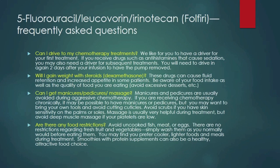Now let's review some frequently asked questions with regard to the FOLFIRI regimen. Can I drive to my chemotherapy treatment? Well, we'd like you to have a driver for your first treatment. If you receive drugs such as antihistamines that cause sedation, you may also need a driver for subsequent treatments. You'll also need to drive again 2 days after your infusion to have the pump removed.